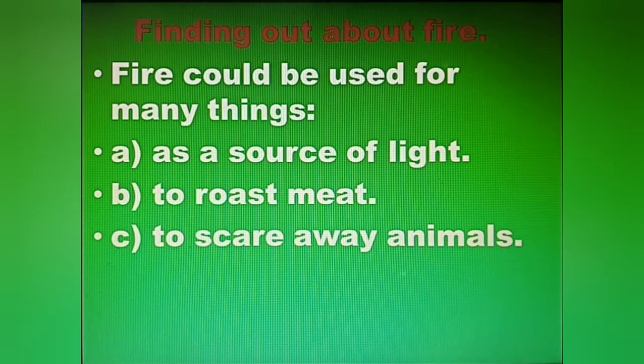Finding out about fire. Traces of ash have been found in Kurnool caves. This suggests that people were familiar with the use of fire. Fire could have been used for many things, such as a source of light, to roast meat, and to scare away animals. What do we use fire for today? We have different uses for fire.